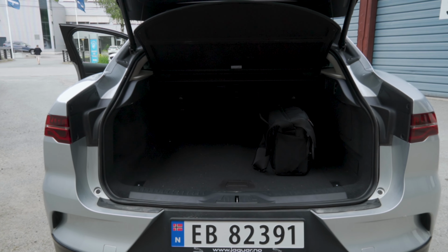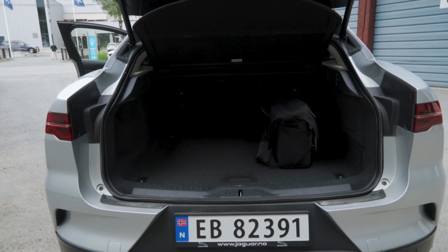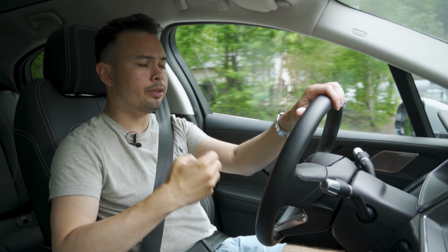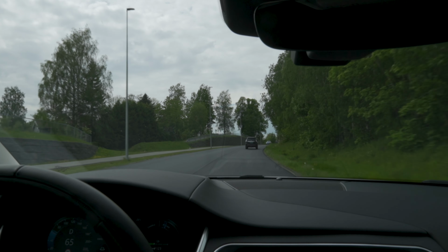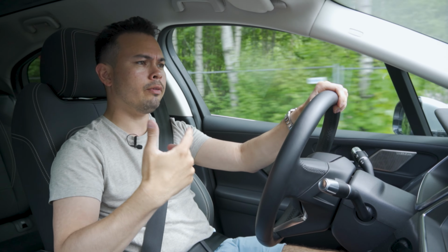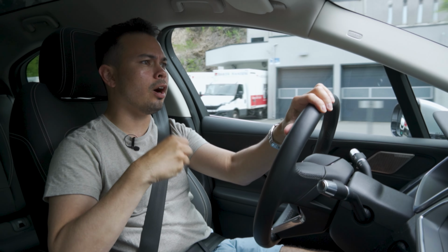So let's take this car out on the road, and I'll tell you guys what I think about the driving experience. Where the Jaguar I-Pace really comes into its own is in the driving experience. I mean, it may not have the prettiest exterior in this spec, and the interior may not be the biggest, the most practical, or even the most luxurious or modern, but it does the job. It works as it's intended.